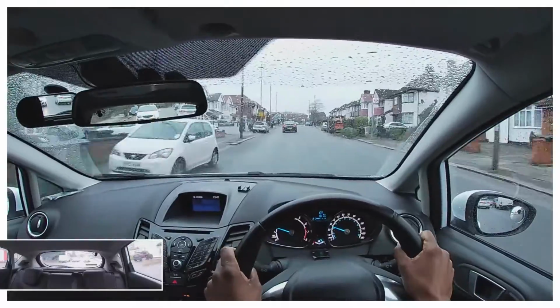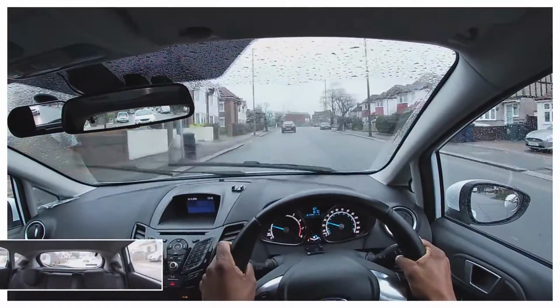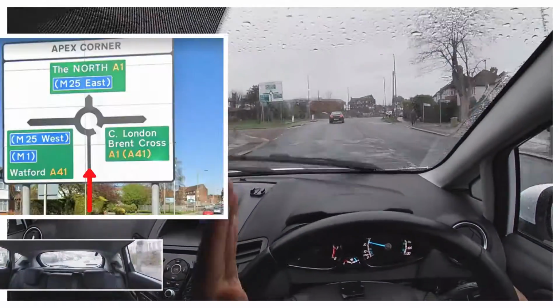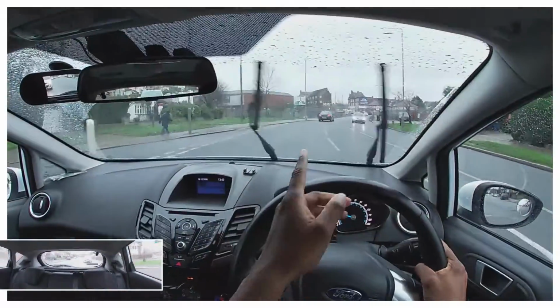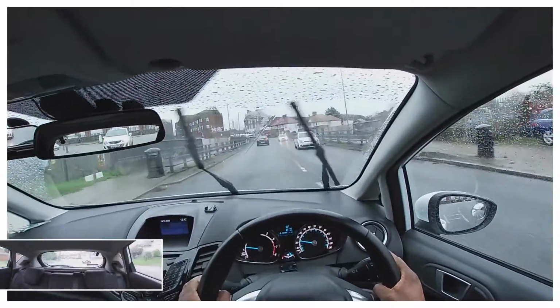Here we're going to follow signs for Brent Cross or Central London. If you can see on the sign there, when you're looking at signs, you're looking from the bottom, so that's going to be 1, 2, third exit to the right. Also, he's following signs for Mill Hill, same direction as well, 1, 2, 3, third exit to the right.